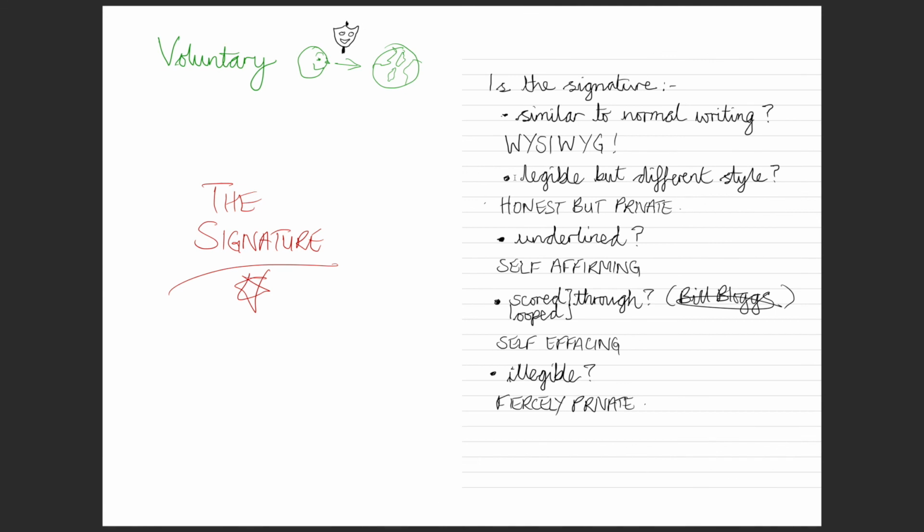The signature is voluntary. It is the mask or the face that you put on in front of the world. All of the things that I've spent the last 2 hours talking to you about are essentially involuntary. They happen anyway. It would actually take quite a lot to change them. And again, if you're going to change it via changing your handwriting, it's a heck of a lot of practice. The signature is the voluntary face that you put onto the world, and you can change that.